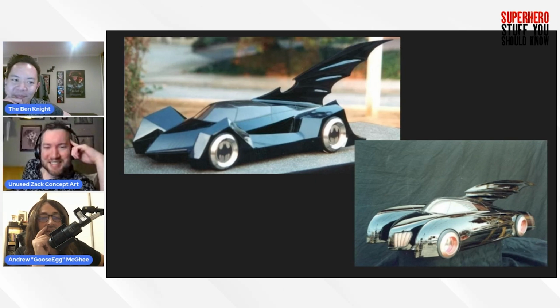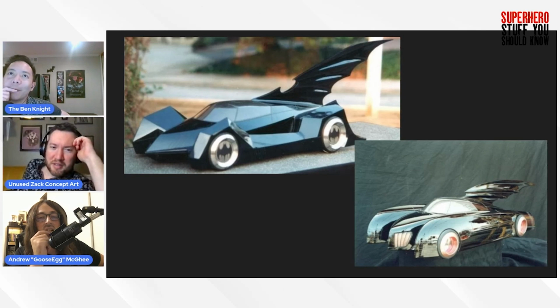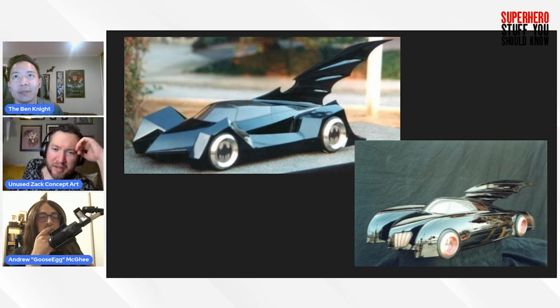Oh man. Where would you guys rank these? I give the upper left one an E, because I don't like it. It's just the boxy stuff. It doesn't look good to me at all. And the bottom right one, I guess, is kind of like a D or a C.